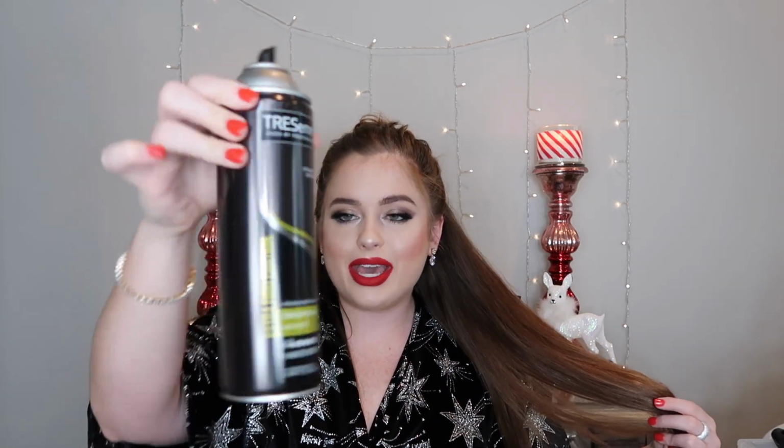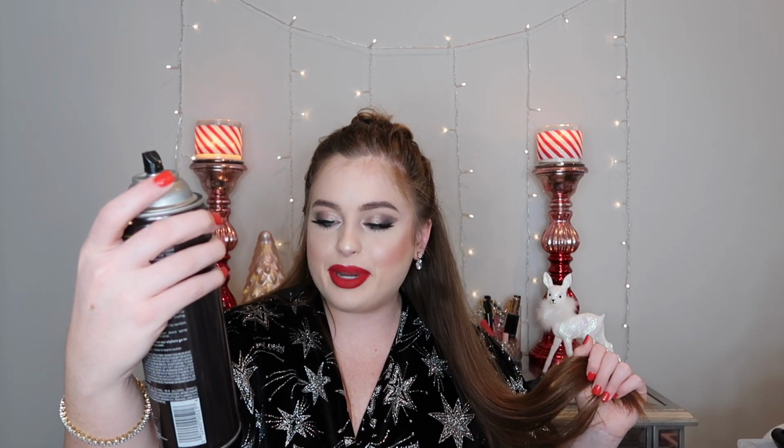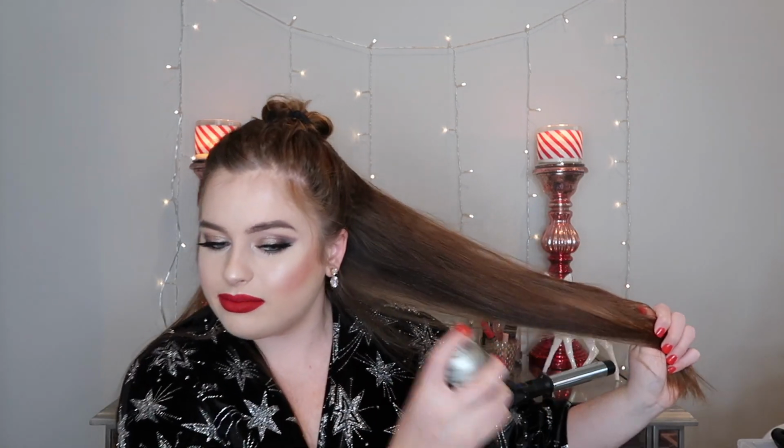Before I curl my hair, after I pull it up, half down, I go in with this Tresemme extra firm control hairspray. This is really good. I also really like the Aussie freezing hairspray if you want super spirally curls, but today I think I want more of a light look. I also don't have a really good mirror. I have my makeup mirror, so I can't really see what I'm doing. So I'm just going to do a little light spritz.